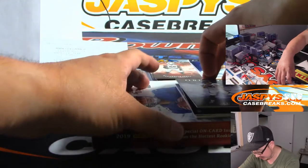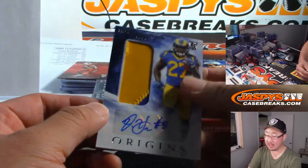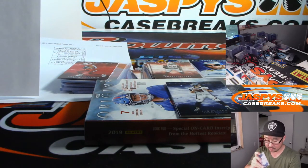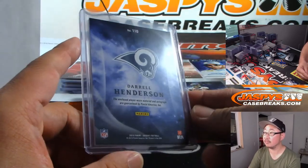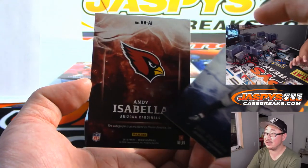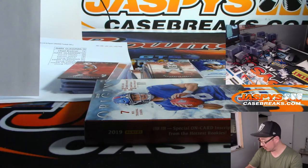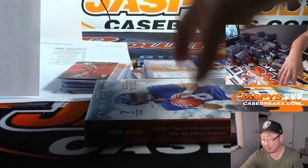Oh, was there a Jacobs in case two? I feel like they've been few and far between. Patch auto, Daryl Henderson, Jeff Mason, two-color patch and autograph. And the last hit behind Joe Flacco is Andy Isabella. Not numbered, so that'll be part of the non-numbered autograph pile and non-numbered base card pile right over here.